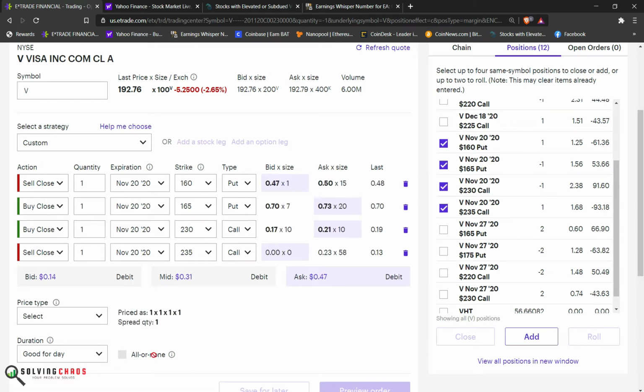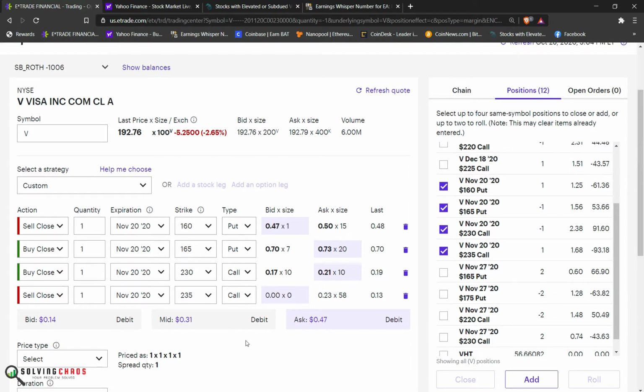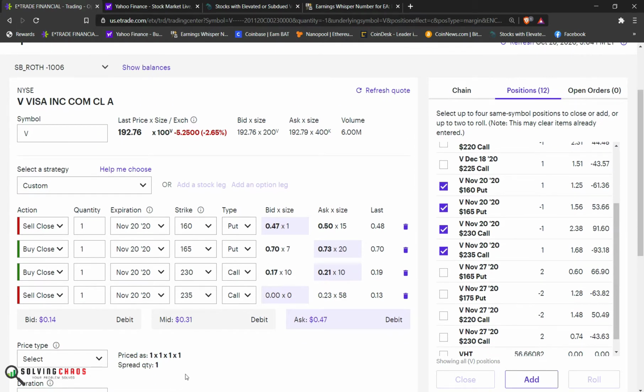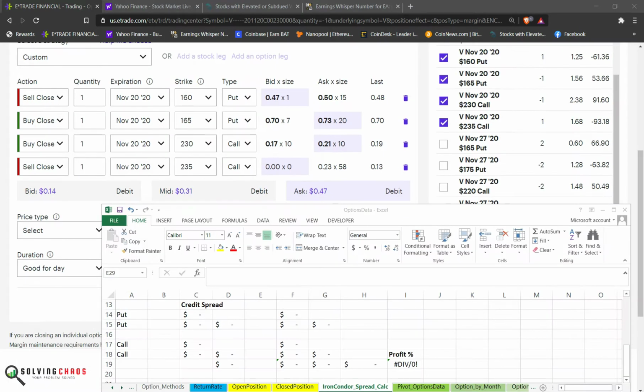So here are the numbers. The next thing we need to do is ask, hey, did we make money on this? And the answer is sometimes you don't know. So what I like to do is, you see these numbers here? I'm going to show you what I do using my trusty spreadsheet. So I've got my trusty spreadsheet open. This one's going to be Visa. We're doing November 20th. And the first thing you want to do is plug in the original premiums that we got. I like to put the higher number on top.